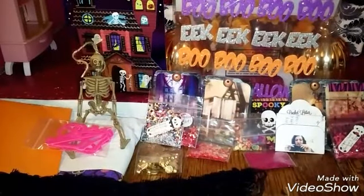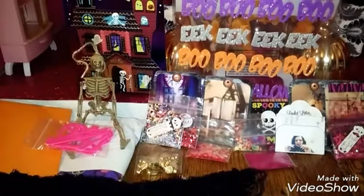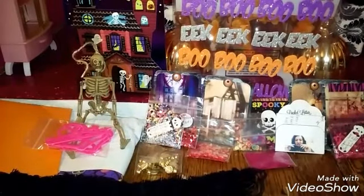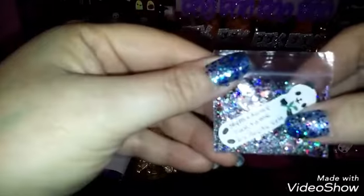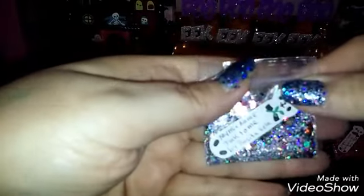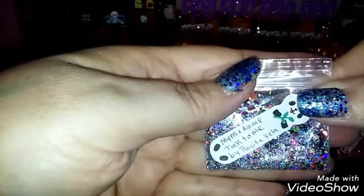Then the next one that was in there is, oh my gosh. It's my mix name, Talk to Me by Rosita Vela. Look at that. It's all holographic. Oh my goodness. And you know what I think I'm going to do with this? I'm going to go buy me a clear nail polish and I'm going to put some of this in there and then polish my nails like I have them here. I just love holographic stuff.